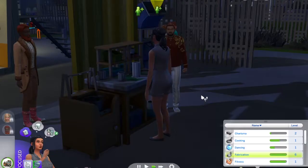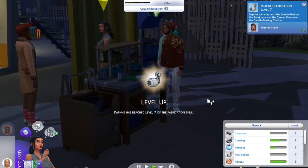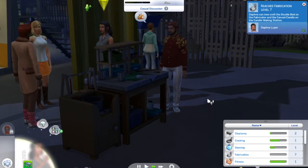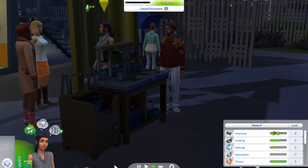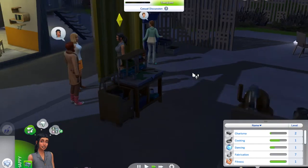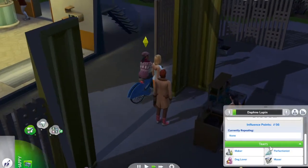Amazing. She leveled up here. It says we can now craft a double bed and a carved candle in the candle making station. Super, super cool. And I think that candle also made it into our inventory. We're going to have Daphne go ahead and head home for the evening. It is 10:30 p.m., so getting a little bit late here. We'll have both of them rest up, and I will be back with you guys in the morning.